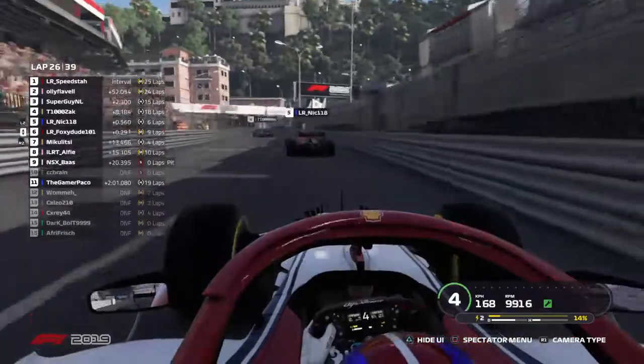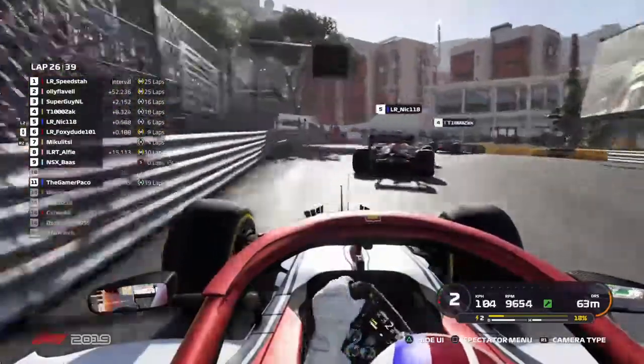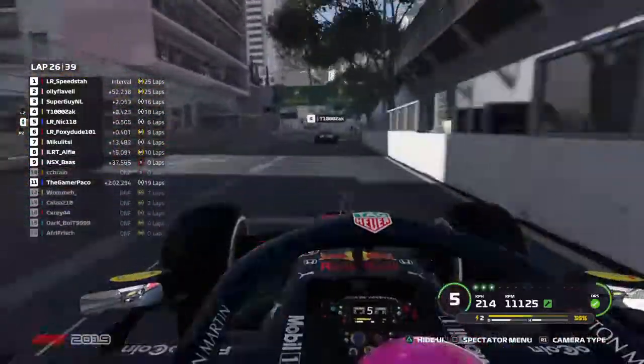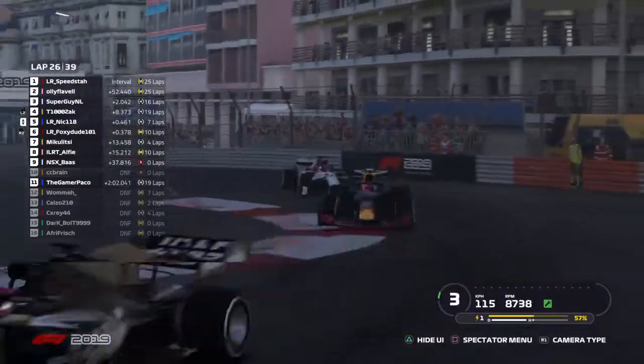So through the swimming pool comes Foxy Dude, gets right up underneath him. I think there's a little bit of lag going on right there. Through Anthony Nogues. And Nick will have the DRS on Zach. But it's completely ineffective around Monaco. You don't really get the effects of it because the straight's not nearly long enough.